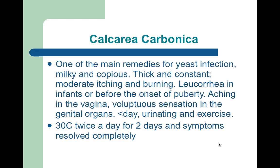So the big differential, because sepia is a big remedy for leukorrhea. In fact, I think it's the number one remedy. It's prescribed more frequently than Calcarea carbonica. So this would be a slam dunk case for sepia if it was ameliorated by exertion and you didn't have the symptom of the sweating on the head.